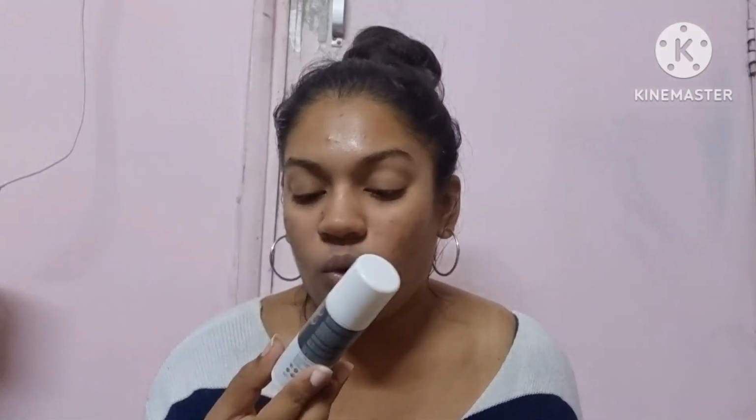Okay, so now that I have done the double cleanse, it's time for basically the most important step of the nighttime skincare routine, and that is my retinol. For retinol, I'm going to be using the Thrive Co Youth Renewal Pro Retinol Serum. I've already used the starter serum and I've used it up completely.